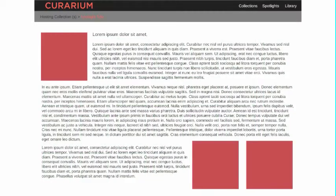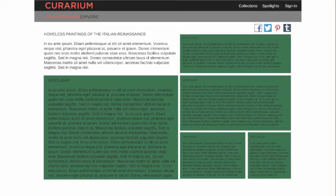And then, going through what you would see if you go into a specific collection, for instance, homeless paintings of the Italian Renaissance, you would see a lot of content about the collection, to thematize what the importance of the collection is, and those would take the form of the very content that we're generating through the spotlight, so there's an interaction there.